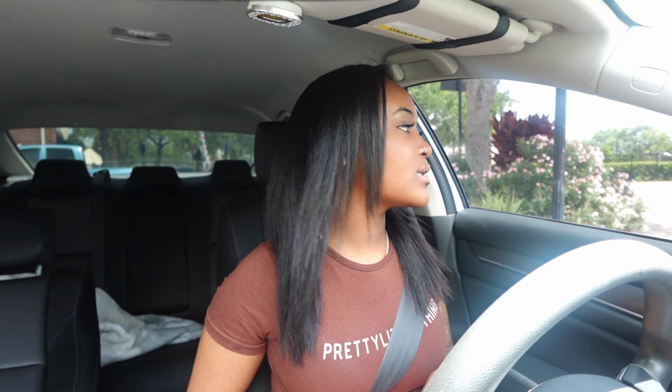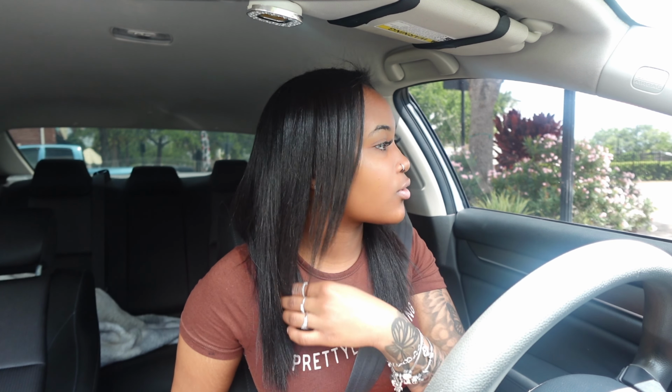So I just finished getting my hair done. I just got another silk press. Y'all, I've been loving wearing my real hair lately. So I've been getting silk presses, but this is gonna be my last one for a while because I don't want to mess my hair up. And I want the front of my hair to grow.